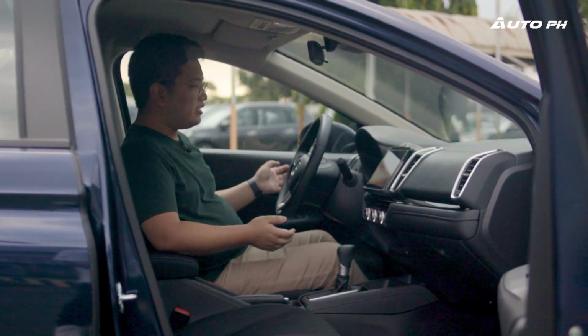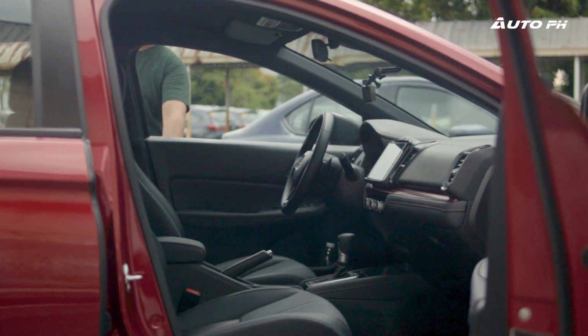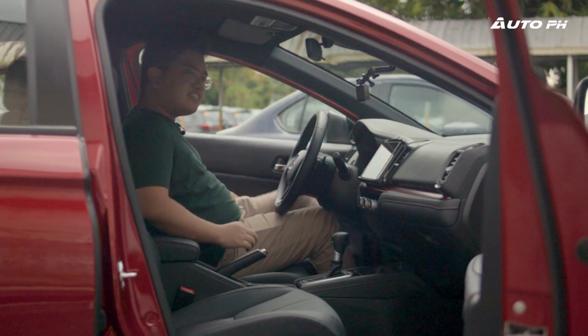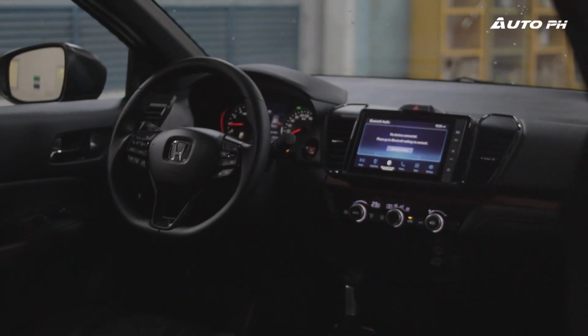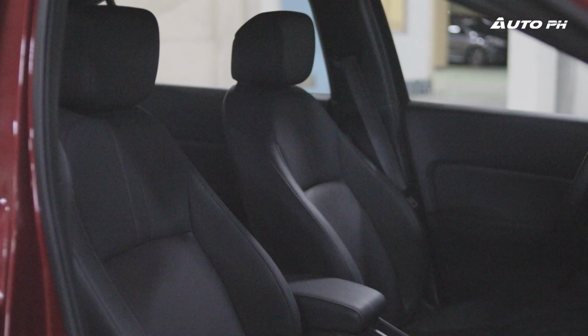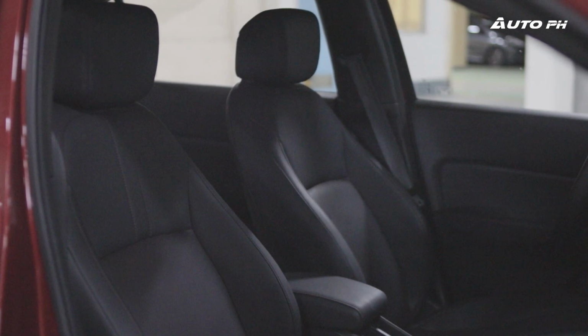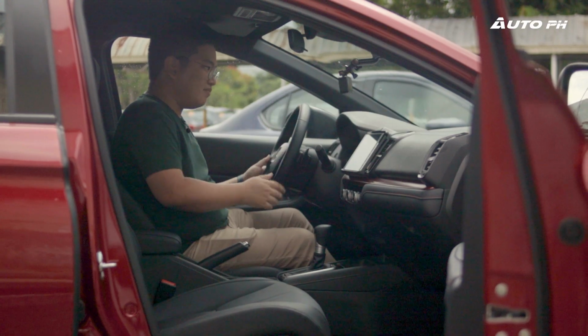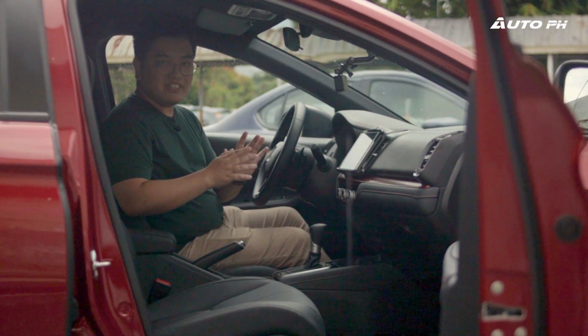Nothing else has changed here. And let's check out the RS this time. So it's starting to rain, but let's do this quickly. So here, there are more changes compared to the other one, because this one now has leather seats with some red stitching. We also have this red accent over here and more red stitching around the steering wheel, paddle shifters, and yeah, everything else here is pretty much the same.